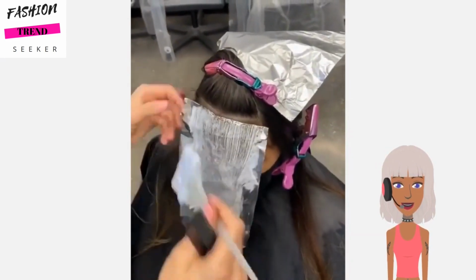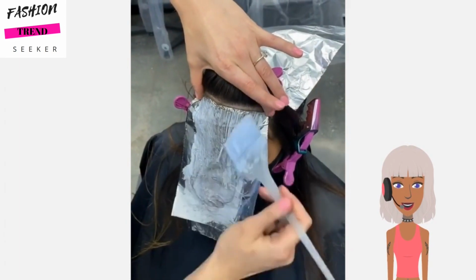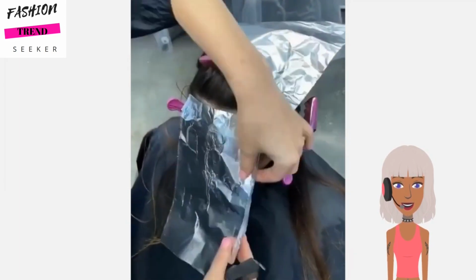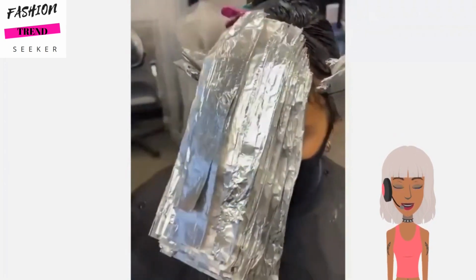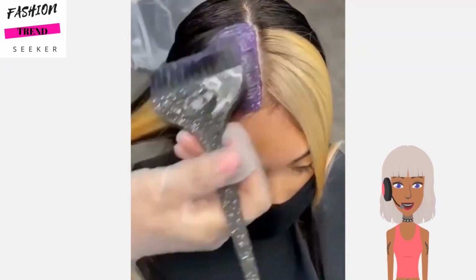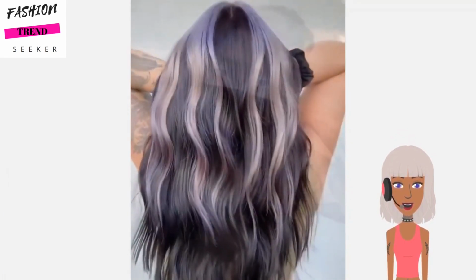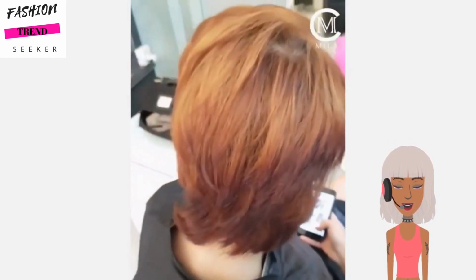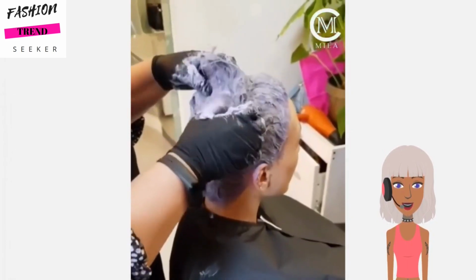So the stylist is doing very thin slices of color. Wow, that is a lot of foil. I never knew that technique featured so much foil. But she's getting like a really bold money piece. Wow. Lavender purple. This is gorgeous. Love the way that that turned out. Absolutely breathtaking.